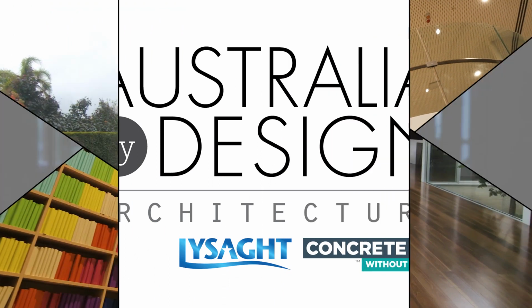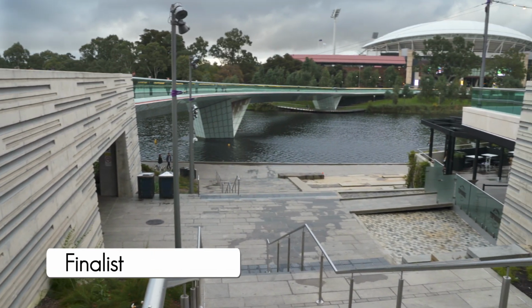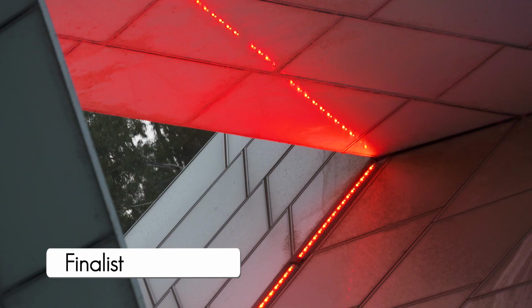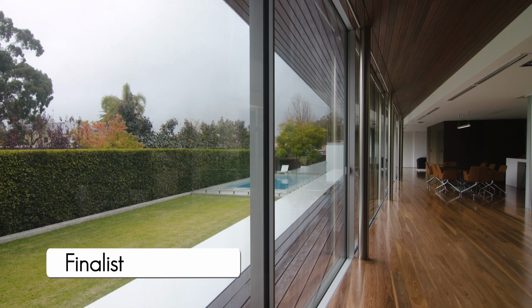Time to hear the judges' final selection. Well, what a surprise, an actual bridge has made it into the final. The way it links the two sides of the river, the reflections in the glass from the trees on the bank, it's really something special, and everyone must think so because they have made the final. The Victoria Avenue house getting through to the finals is no real surprise. Its skillful architecture was recognised by the full panel.